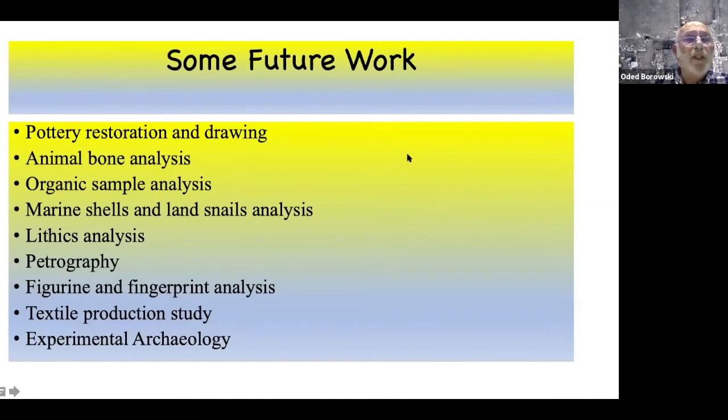Another thing that has to be done is animal bone analysis. We collected every bone we could because we sifted a lot of the material.